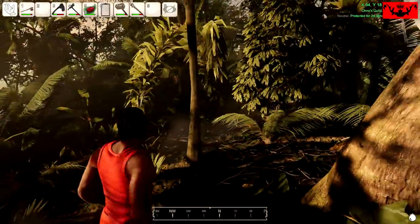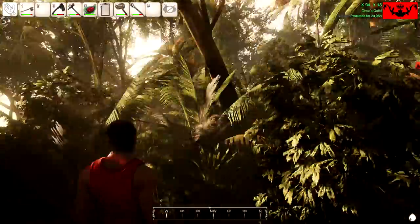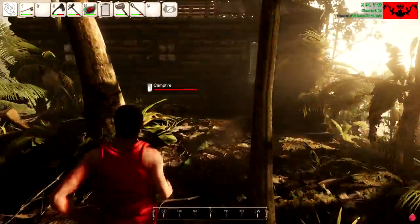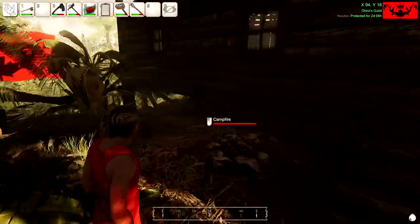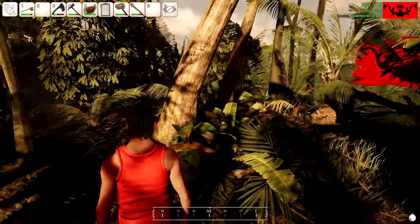All right, so that's what we're going to do. We're going to build out this way, and I'm going to clear the land and turn this into a developed property. So that's the plan. Of course, I'm not going to do that on camera, but I need to figure out what I'm going to do about a smithy.